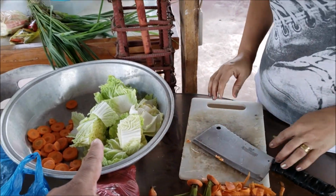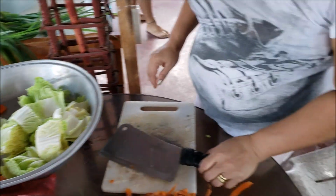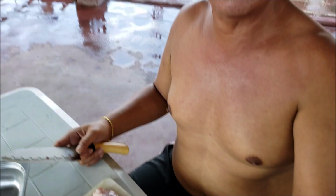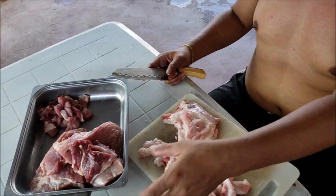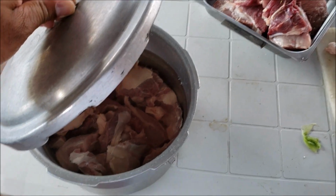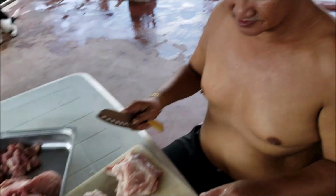What are you going to make with this? Seafood chop suey. Let's see what this guy is making. What are you making? I'm making pork sweet and sour. Pork sweet and sour? Yeah. Okay. Then beef nilaga. Beef in here? Beef soup. I like beef soup. Yeah. Oh, okay.